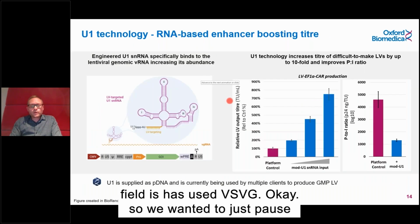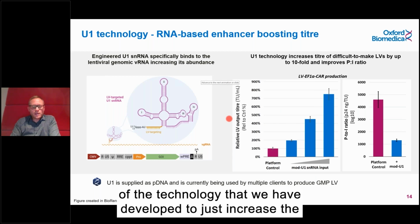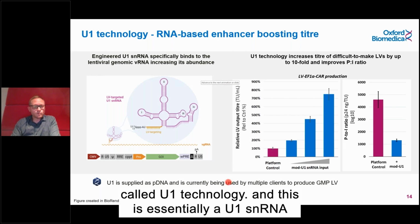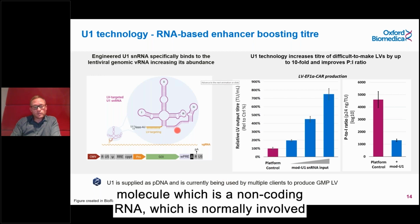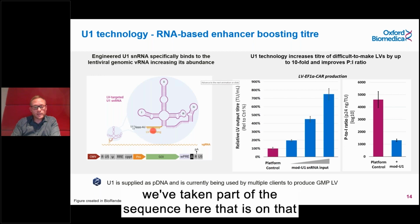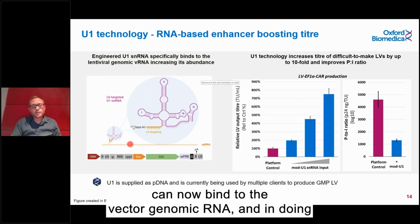Okay, so we wanted to just pause briefly before we moved on to TetraVecta to talk about some of the technology that we have developed to just increase the output of lentiviral vectors in general. And one of those is called U1 technology, and this is essentially a U1 snRNA molecule, which is a non-coding RNA which is normally involved in splicing in all of our cells. And what we've done here is we've taken part of the sequence on that U1 snRNA, and instead of being involved in splicing, it can now bind to the vector genomic RNA.